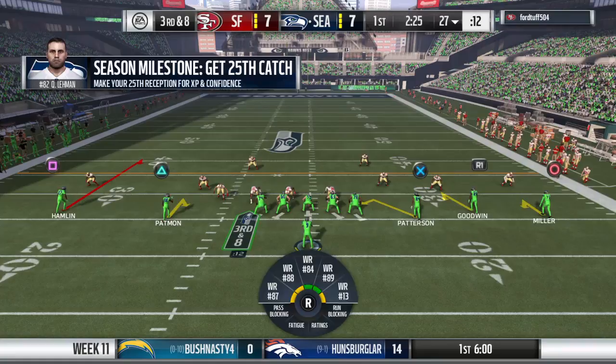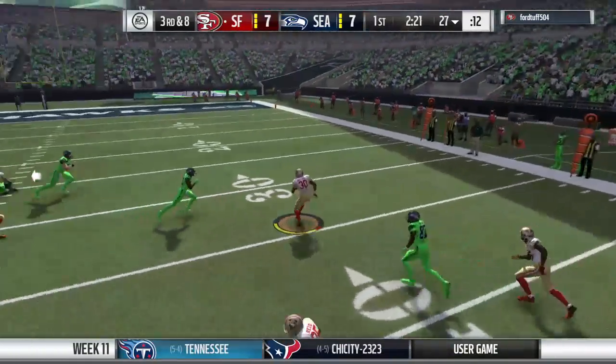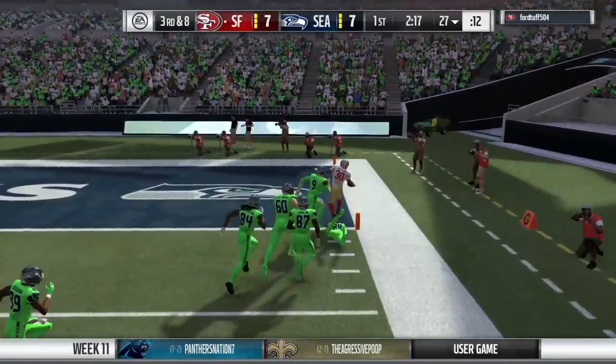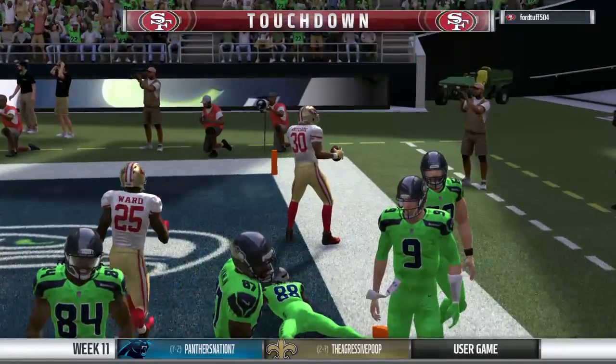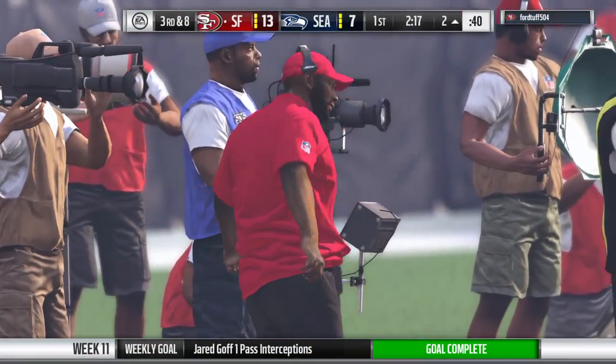Here we go. Green 39. Throwing on 3rd, Goff. He rifles one that's intercepted. A great read, and it's picked off, and into the end zone. A pick 6 for the 49er D as they score the touchdown.